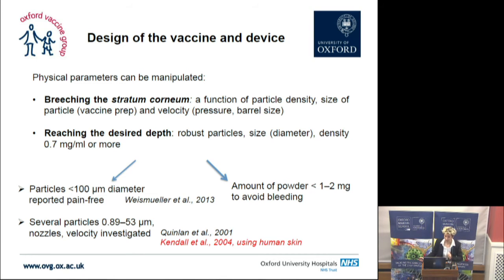We obviously want to reach the right depth, and I'll tell you why. There's an example in humans where they had side effects because it went too fast, too far. And for that, we need robust particles. They should not just disintegrate when they touch the skin. They have to penetrate through the stratum corneum and some other cells.